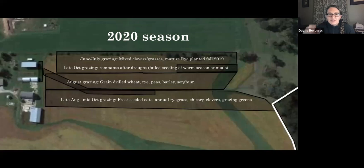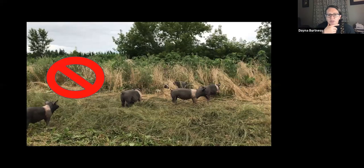I'll share a little bit about what we've done. Here's the overview of what we did in the 2020 season. It was a whole mix of warm season annuals, cool season annuals, and perennials. One of our strategies was fall planted rye that we let overwinter and grow up and mature. The idea was to maximize calories out in the field, letting the hogs hog down, because by far our biggest line item in our budget is the feed. I budget for at least 1,000 pounds of feed, and our feed is 30 plus cents per pound. So it's a huge amount of money that we're spending on really high quality feed. I was trying to think of how I can cut down on this feed bill.